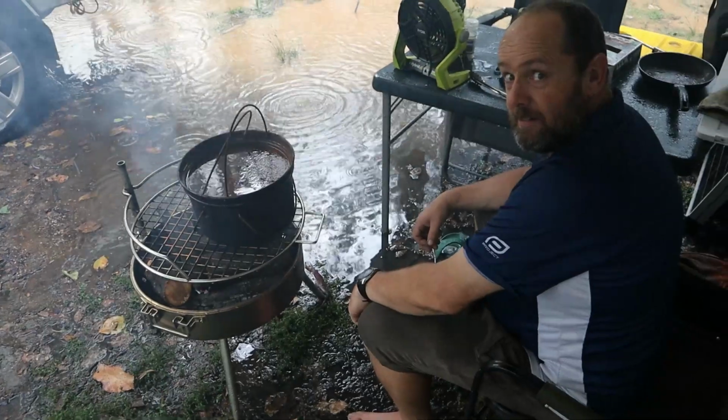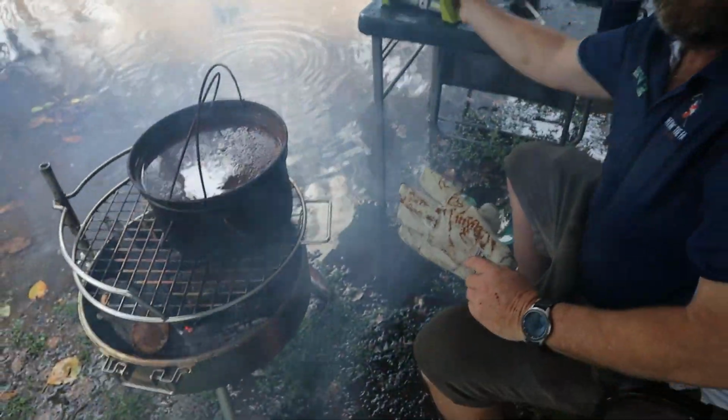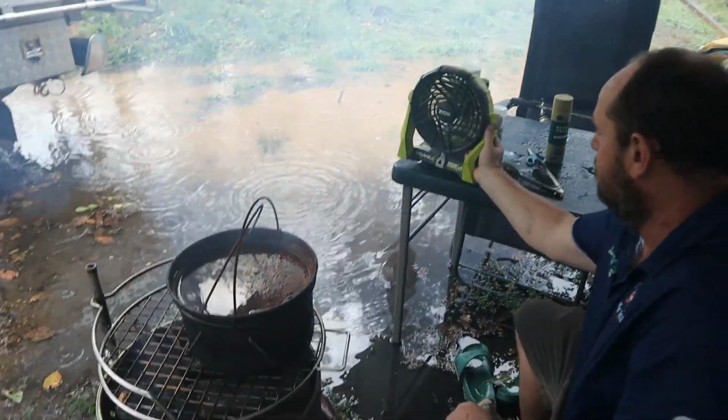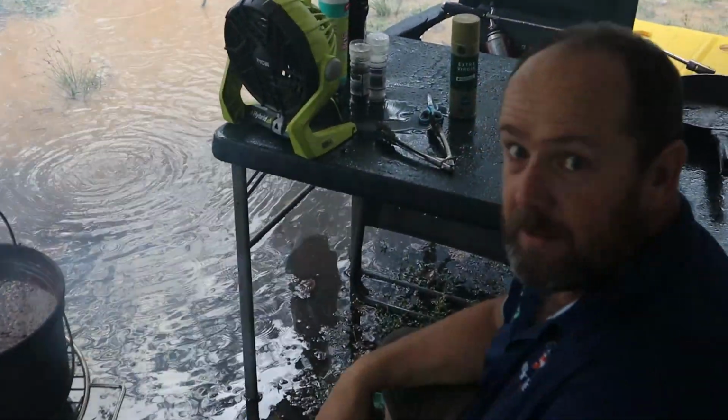As you can see, we've come to a slight inconvenience with this weather, so I'm stuck inside the van. He's keeping the fire going. There he is. Very troublesome. New invention, Australian made. It's called a fan forced oven. All the wood's wet, so just using the fan to keep dinner alive.